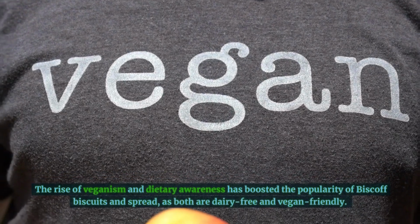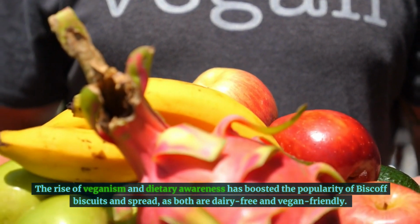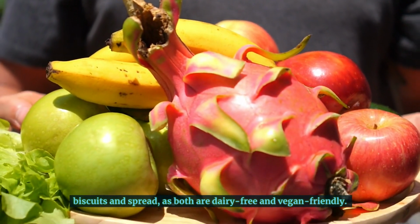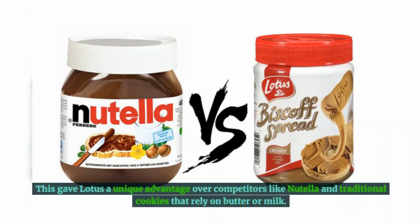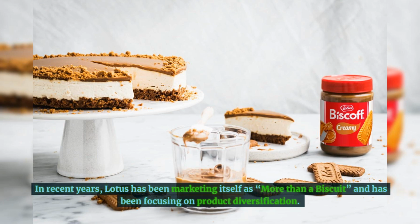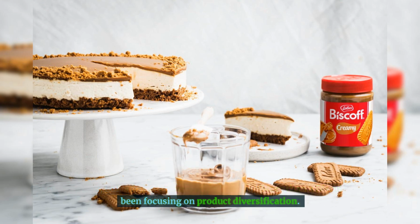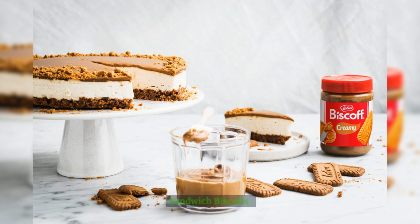The rise of veganism and dietary awareness has boosted the popularity of Biscoff biscuits and spread, as both are dairy-free and vegan-friendly. This gave Lotus a unique advantage over competitors like Nutella and traditional cookies that rely on butter or milk. In recent years, Lotus has been marketing itself as more than a biscuit and has been focusing on product diversification. So they have the famous Biscoff spread, ice creams, cheesecakes, and even Biscoff sandwich biscuits.